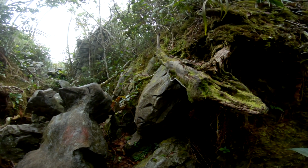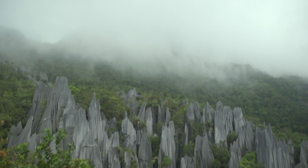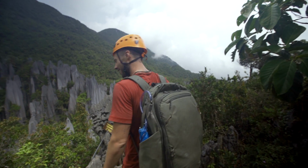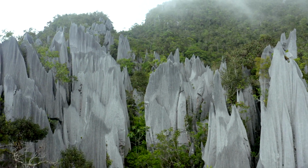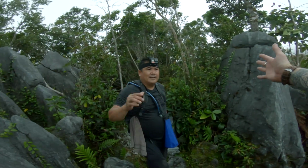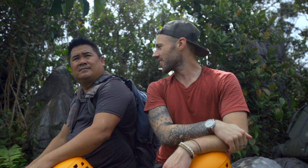This looks like the summit. Is it it? Yeah, the summit's here. We are here, guys. Oh, wow. Yeah. And there's so many of them. Oh. This is beautiful. Yep. Just daggers jutting out of the forest canopy. Yes, yeah. Yeah, really is spectacular, right? Yep.